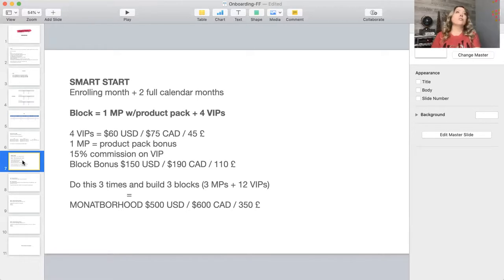The basic 125 Canadian, 99 US dollars starter kit, I honestly wouldn't even recommend talking to people about it because all it is, is samples on their website. There's no actual products for people to use. You don't want them to be using samples on themselves. Monat has done their research and they say people who join with product packs do 86% better in their business than the ones who join with a basic starter kit. So I wouldn't even mention that.